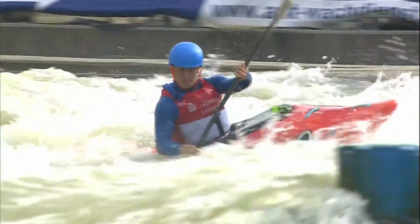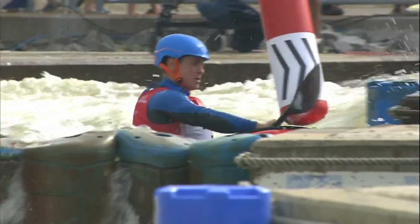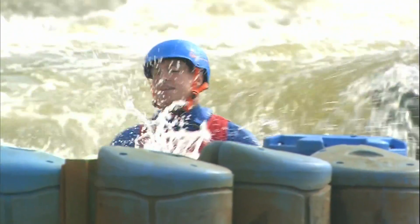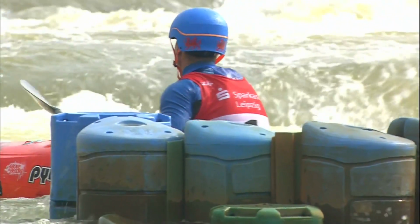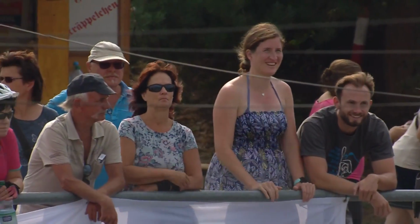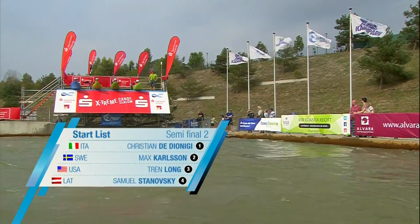So we're live in Markkleeberg in Germany for the 2019 ICF Canoe Slalom World Cup 4, and it is Extreme Canoe Slalom, and it's the semi-finals of the men's kayak Extreme Canoe Slalom, and there is the winner of the first semi-final. Etienne Chappell for Great Britain goes through comfortably into the final. He won the race in the first World Cup of the season at Lee Valley. And there the crowd, well, eagerly anticipating the finals in this competition.